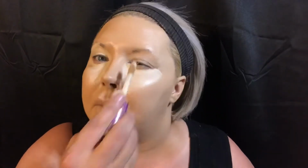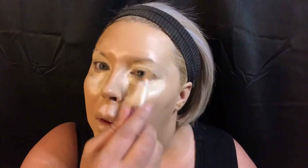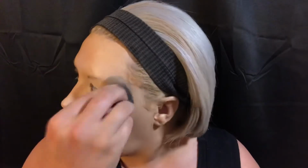And now I'm going to use my Tarte Shape Tape for concealer. I don't know why I didn't think to use my Makeup Revolution concealer with this, because normally I like to use brand with brand if possible, and I don't know why I didn't think about it, but that's okay.